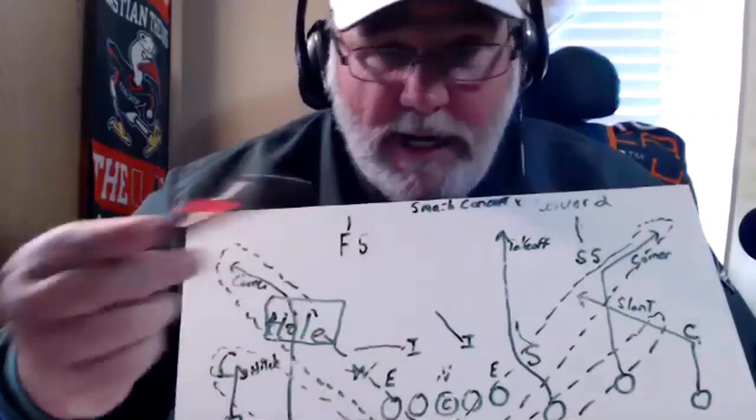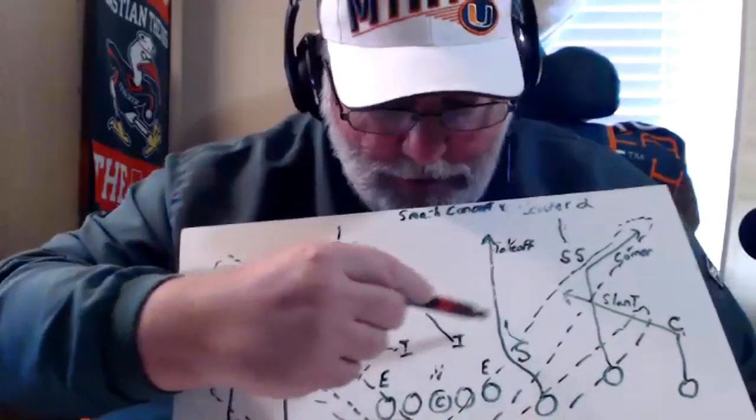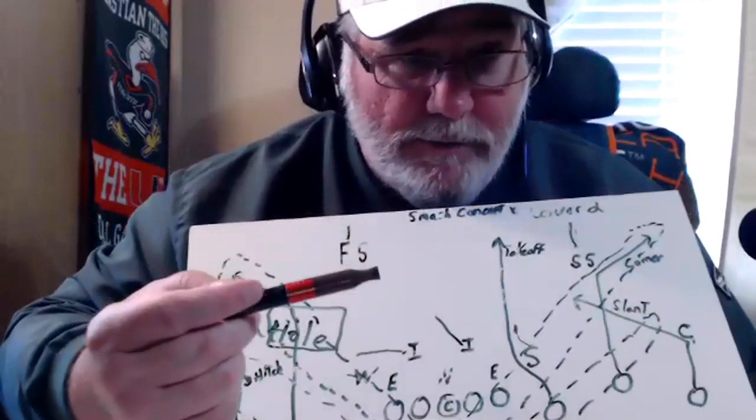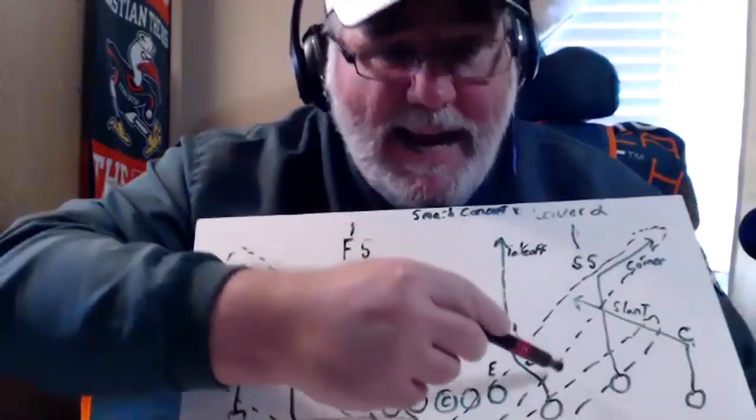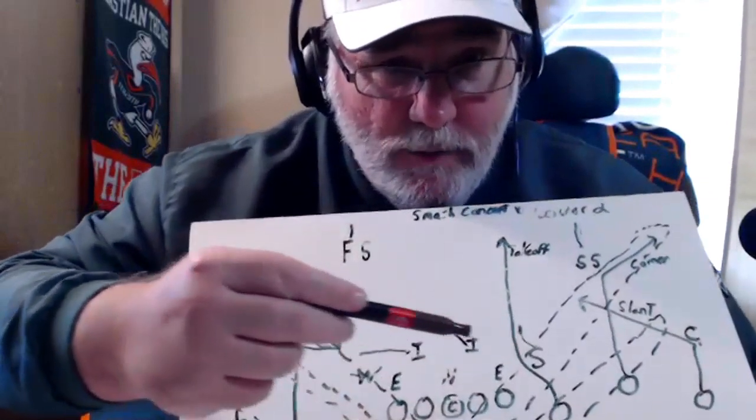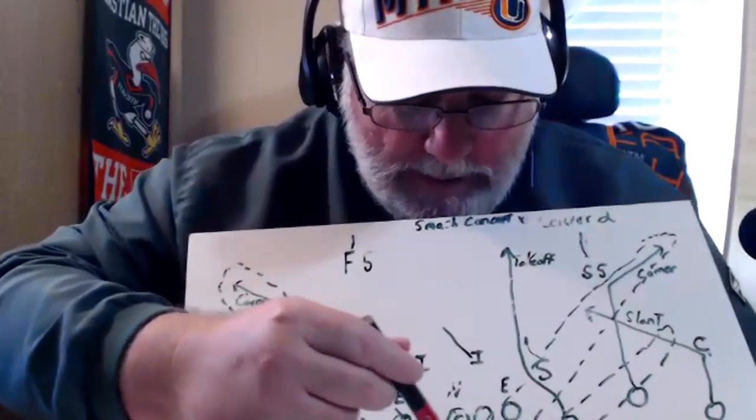Now, if they go to nickel, that's fine. You just replace one of the linebackers with a nickel. Then you would have a middle linebacker, a strong side, a weak side, and a nickel back.